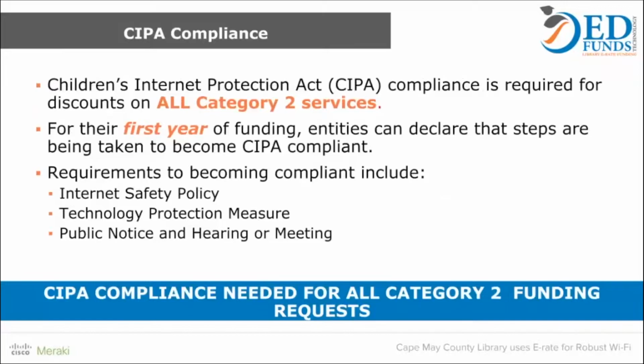What does it take to be compliant? You have to have an internet safety policy that addresses access by minors to inappropriate materials. You have to have some type of technology protection measure in place, such as content filtering. It could be cloud-based or it could be hardware-based. You also have to have a public notice and a hearing to review your internet safety policies and your filtering policies. Again, I want to reiterate that SIPA compliance is required for all Category 2 funding requests.